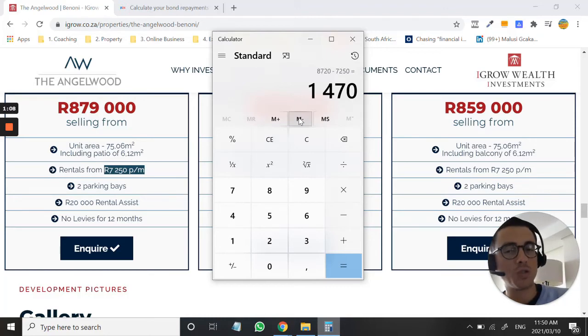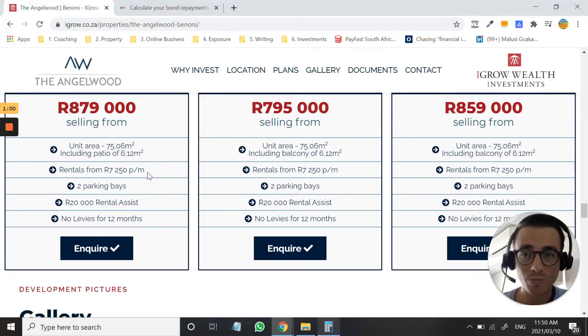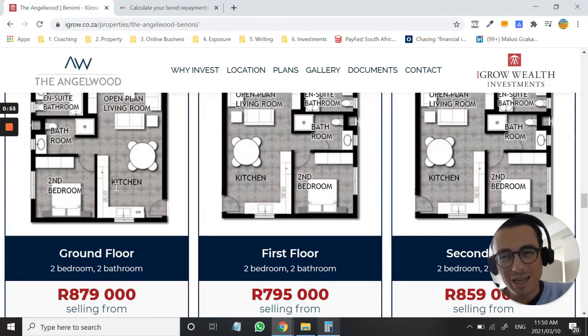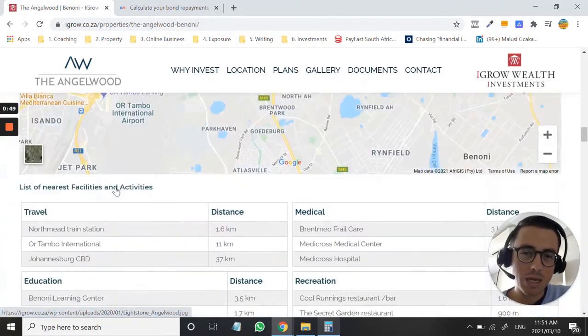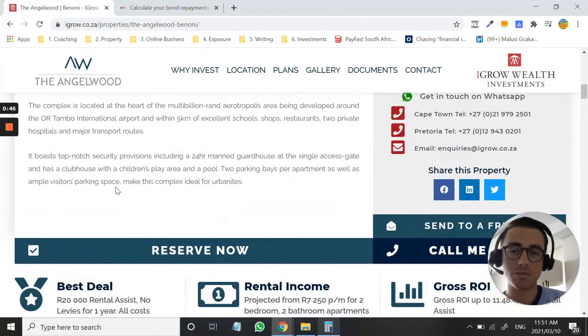Maybe the appreciation's worth it. I don't know. The rental assist will help with year 1, definitely, but it won't help with year 2, 3, 4. And your levies free for 12 months also only helps for the first year. So I would say it's better than the previous Cape Town deal that iGrow is positioning, but I still wouldn't call this really a cash flow investment. You're hoping that the capital appreciation will take this deal across the line.